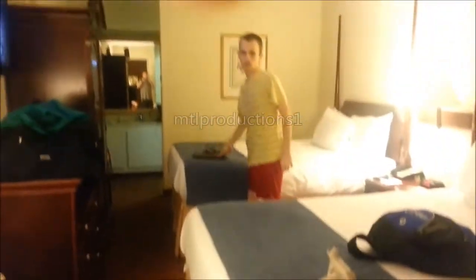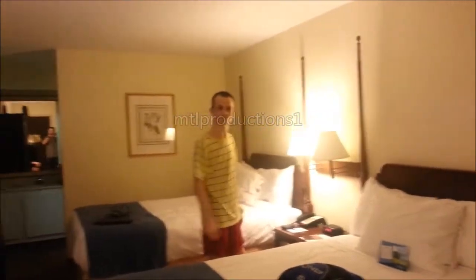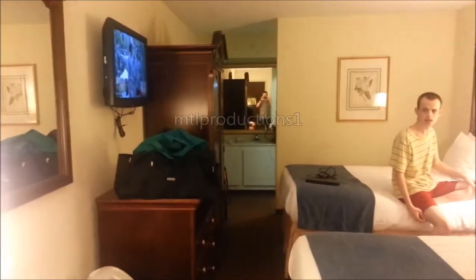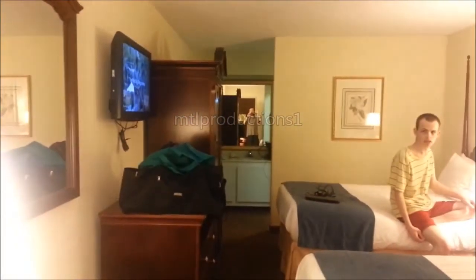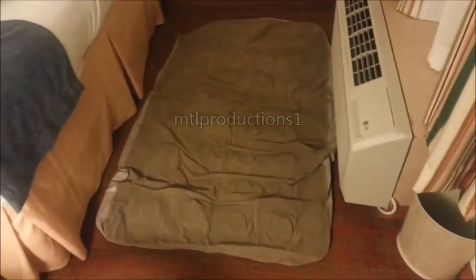So, here's our room that we're in. Anyways, we are in the room, and look who's in here. Yeah, this is our pit stop for our Florida trip. And what else did I see in front of me? Okay, so, anyway, it's a pretty small room. Two beds here, and I'll be sleeping on this mattress right here.